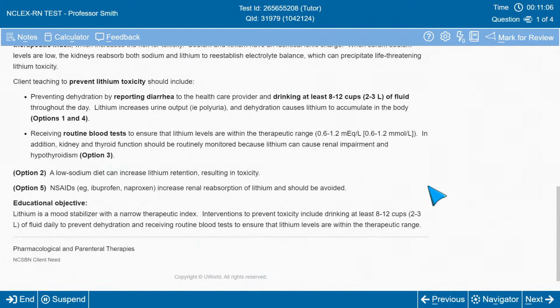The other incorrect option that we have here was taking NSAIDs like ibuprofen or naproxen with lithium, because NSAIDs have the ability to increase renal reabsorption, and as lithium is excreted and absorbed by the kidneys, this can also result in toxicity due to that increased renal absorption from the NSAIDs.